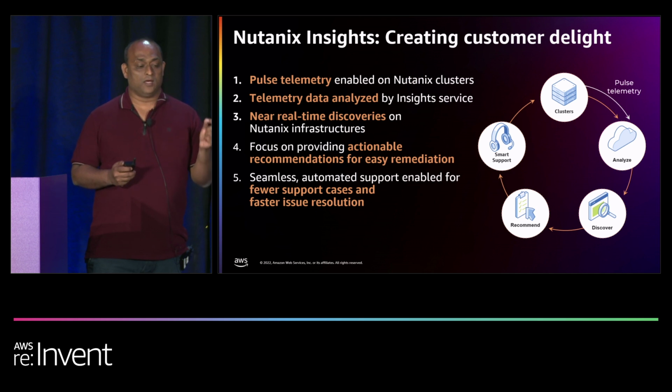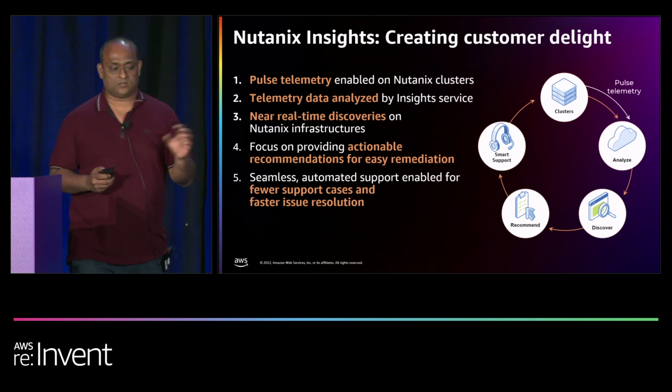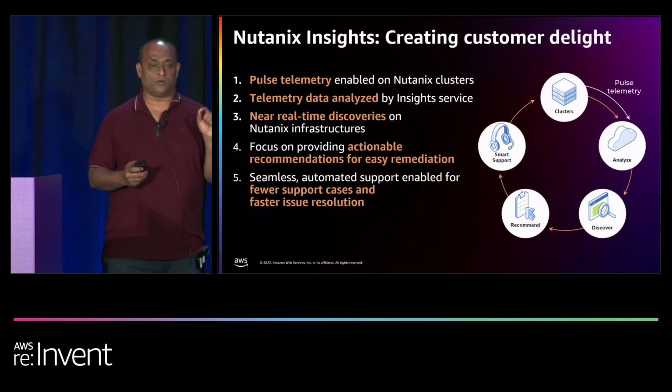time, right? So as soon as these signals are received on the analytic pipeline, it will create a support case, notify the customer, and also ship the replacement hardware immediately to mitigate the risk. That's how Nutanix Insights works with customers in order to keep their environment healthy.